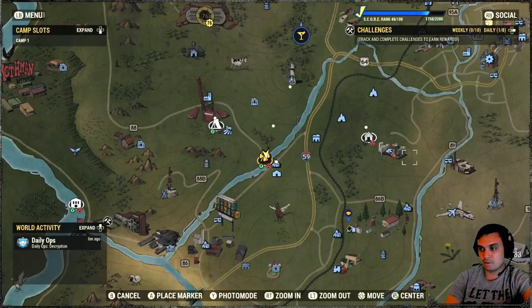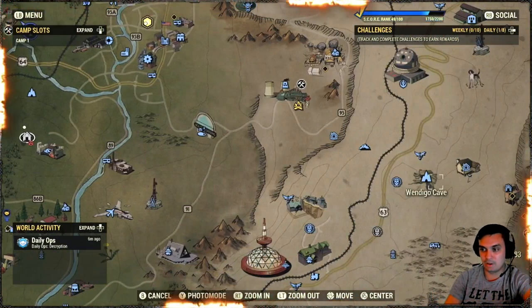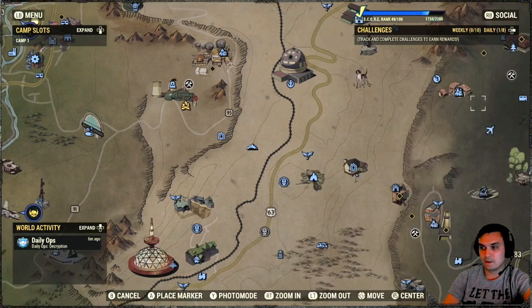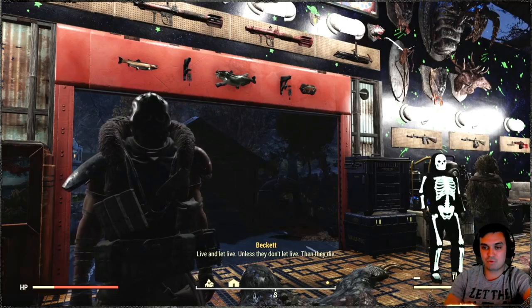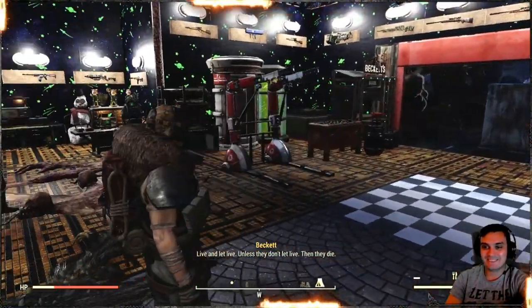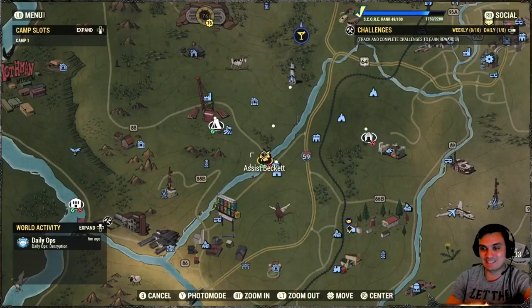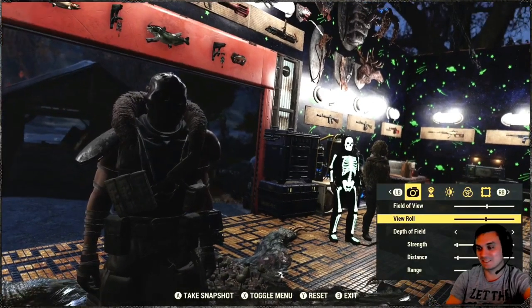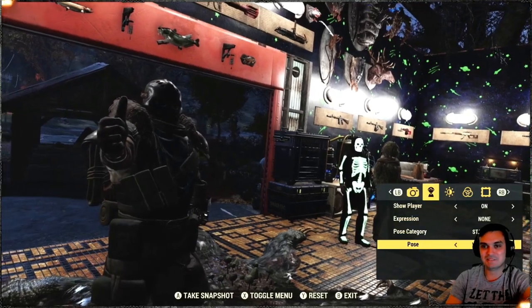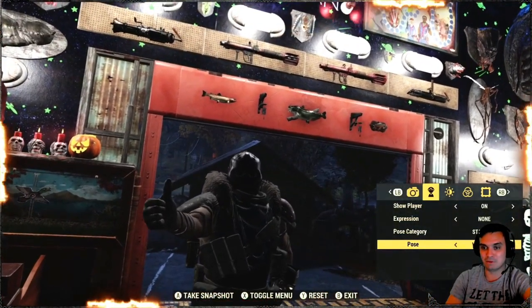So for the fungi, I usually do that at the Wendigo Cave. Just go inside and there's a lot of them right there. And yep, that is pretty much it. I don't even know. You guys are going to say, oh man, Z is bad again. Where's that motivation? Man, Buck Tesla's taking my motivation.